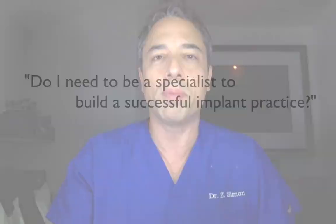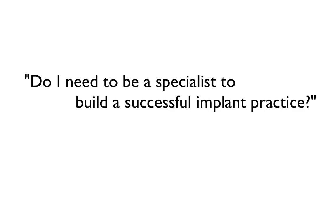Now, a lot of doctors are asking me, do I have to be a specialist to be successful with implants? Do I need to have the socket shielding technique? Do I need to use PRF or dentin grafting and CGI, computer-guided surgery, to be successful with implants? And this is actually not true.